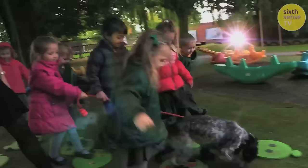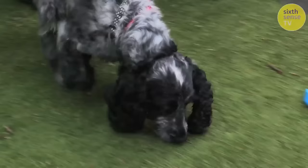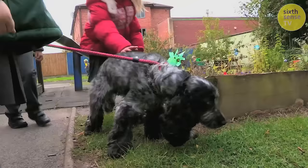Where's she taking us, do you think? Look, here's a real dog in the school playground. Is she walking us or are we walking her? This is Cleo, and she belongs to Mrs. Cartmel. Come on, then, Cleo, this way. Cleo's very nice.